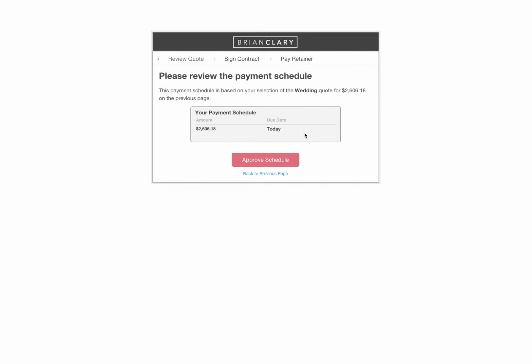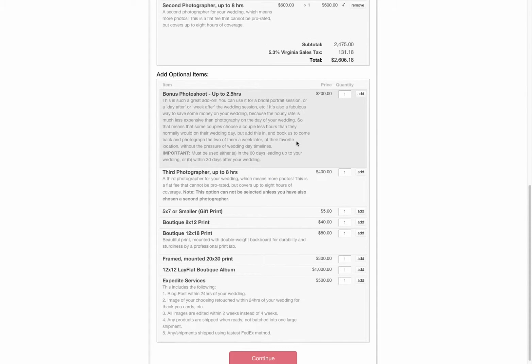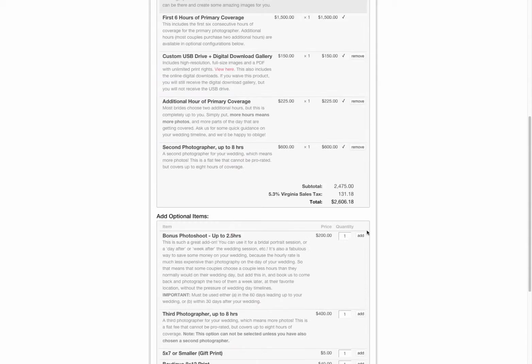And it tells you everything. Now, in this case, normally the full amount isn't due immediately, but this was set for a wedding for next week. But normally it's just a small retainer, a small percentage for the retainer for a regular wedding. But you approve the payment schedule, and then you move on to signing the contract. And so it's a great way to step through and completely customize what you need.